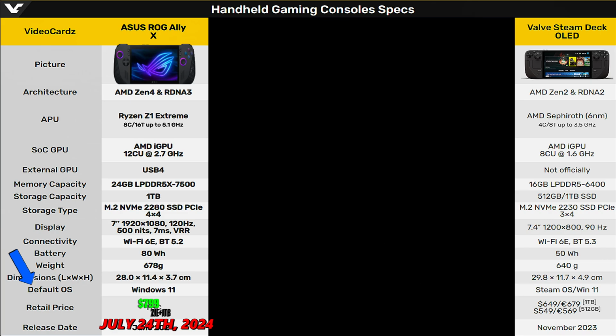This one has Windows 11. This one is your Steam OS, but it uses Linux. It uses Windows 11, but dual Linux. But it uses Steam OS with Linux.